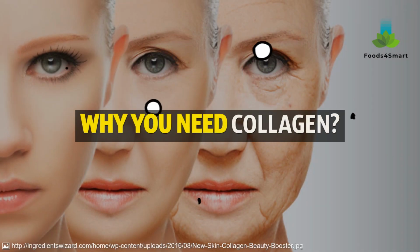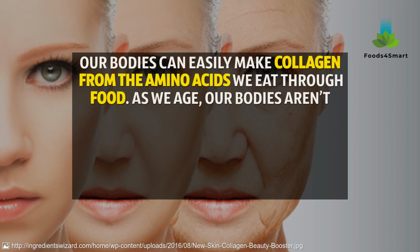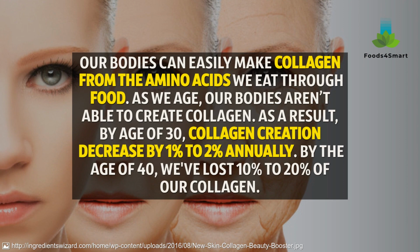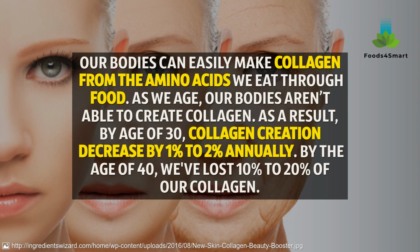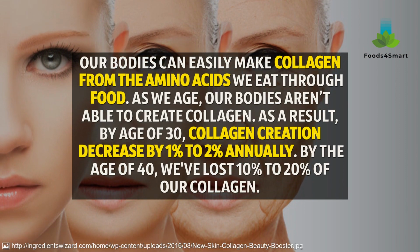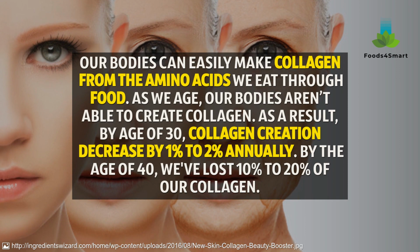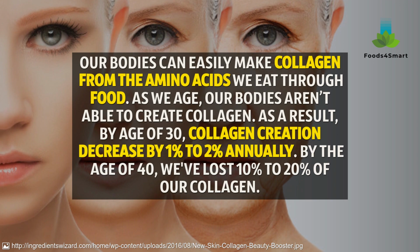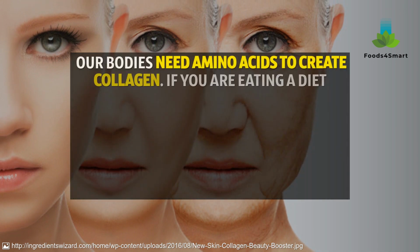Why you need collagen. Our bodies can easily make collagen from the amino acids we eat through food. As we age, our bodies aren't able to create as much collagen. As a result, by the age of 30, collagen creation decreases by 1% to 2% annually. By the age of 40, we've lost 10% to 20% of our collagen.